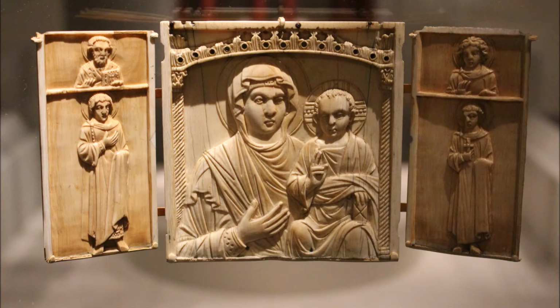Her right shoulder and arm are in front of the column, and the top of her halo is cut off by the canopy. So she seems to be moving outward, and this makes her appear more accessible.